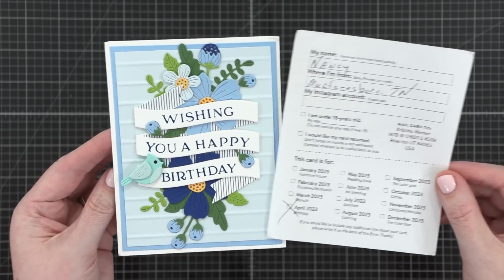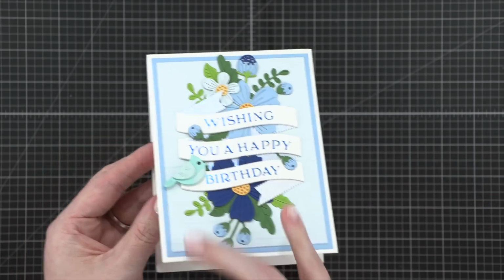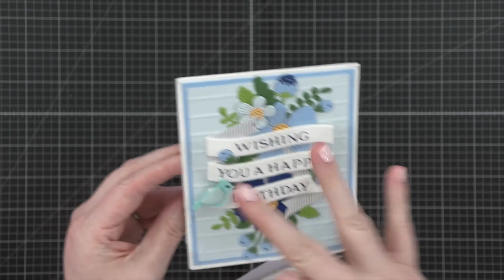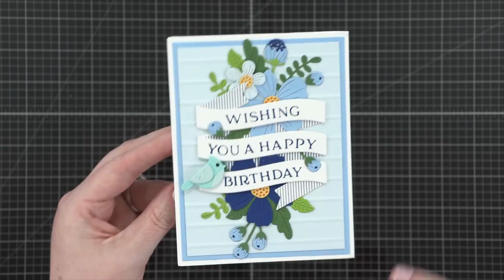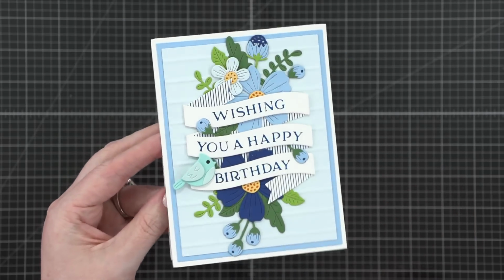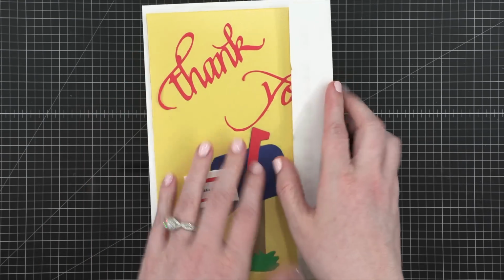They're so amazing. This one is from Nancy in Tennessee. And I love all the dimension. Like this bird has popped up quite a bit. Just layer with the flowers inside the banner and then this textured background. I think it just looks so cool. All right, so I've got a stack of cards here that were really special.